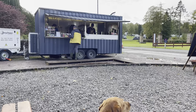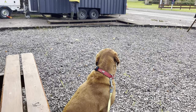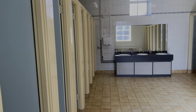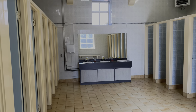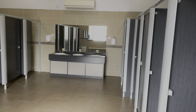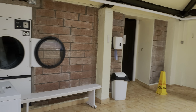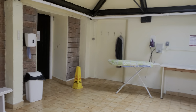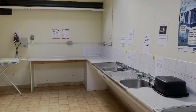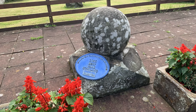There were also some catering facilities available on the site. The Coach House restaurant had recently closed and hopefully will be opening up again in the near future. The usual facilities were available that you would expect, and they were fairly large and clean. There was also a laundry on site which allowed you to do washing, drying and ironing for a fee. There was mini golf and hopscotch available outside too.